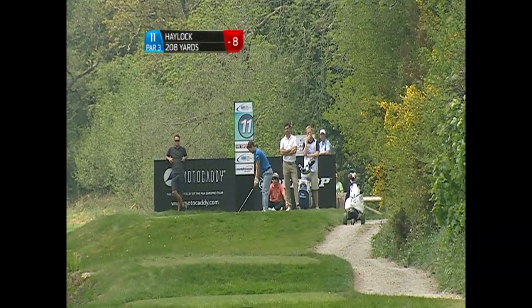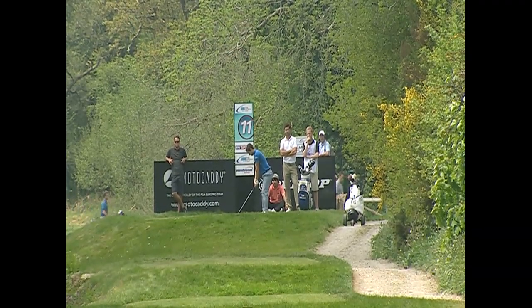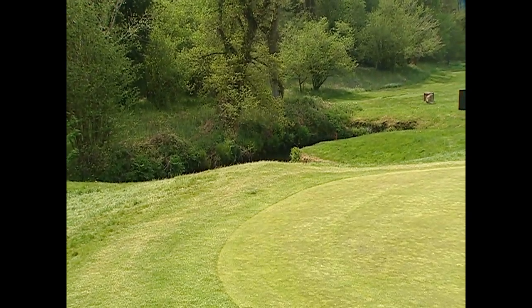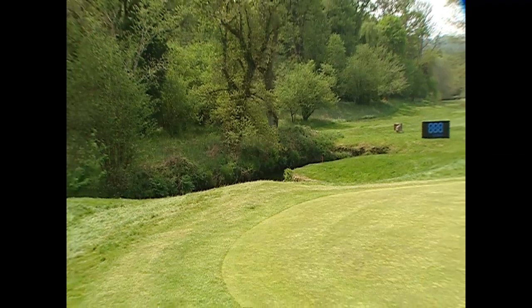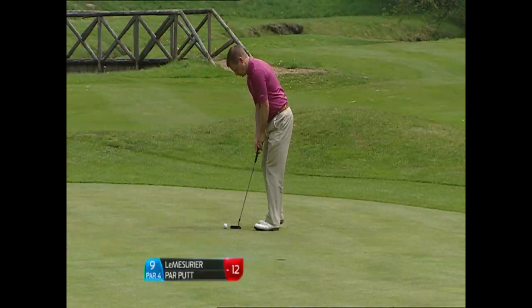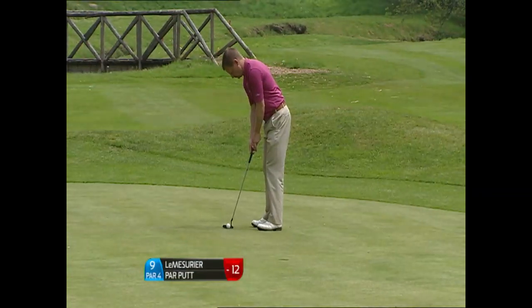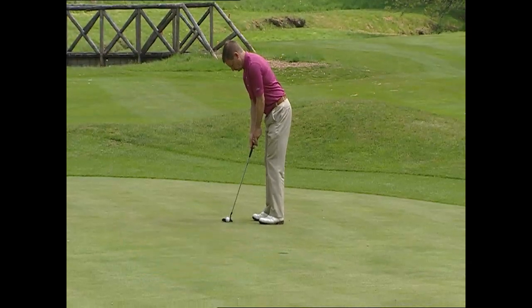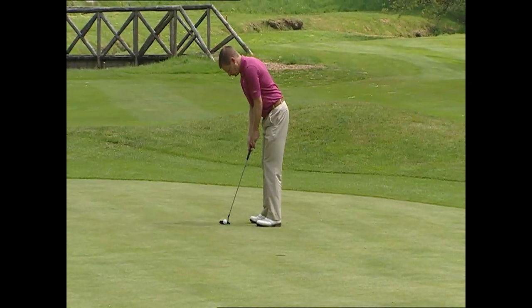Yeah, very much like the second par 3 of over 200 yards. Well, Haylock responded really well to the double bogey at 8, but he's not going to have a similar response here. Looks like water then for Haylock. Water from the tee for Lumario. This then for his par figure.